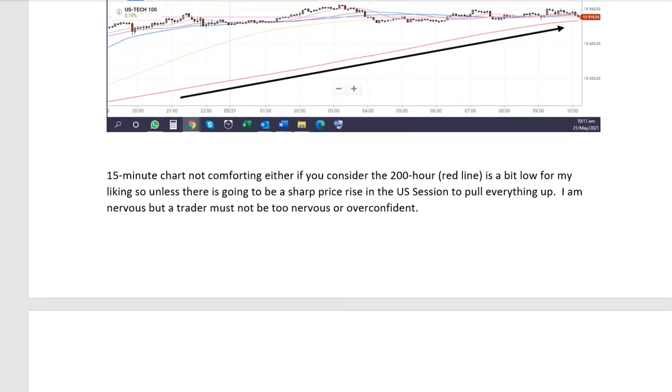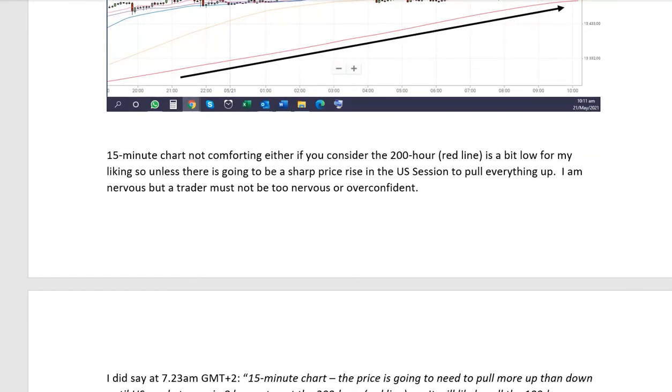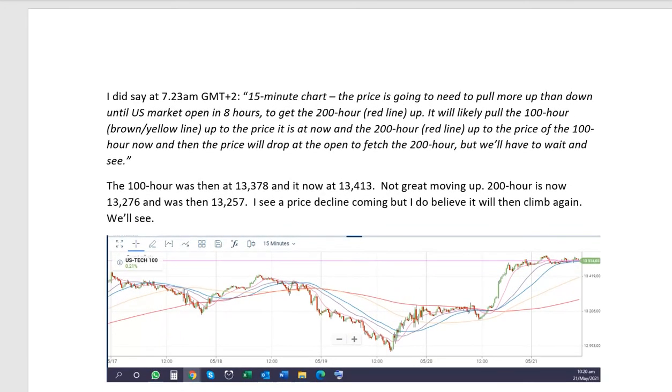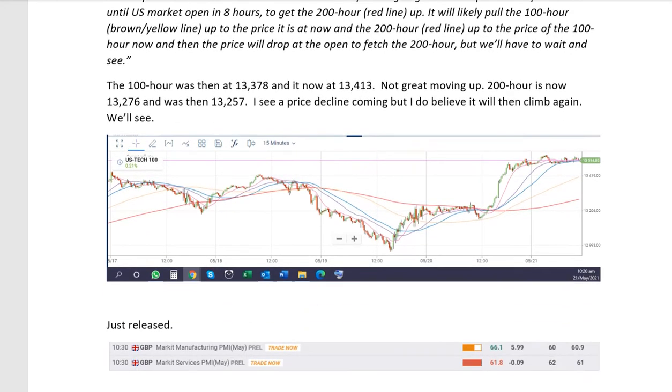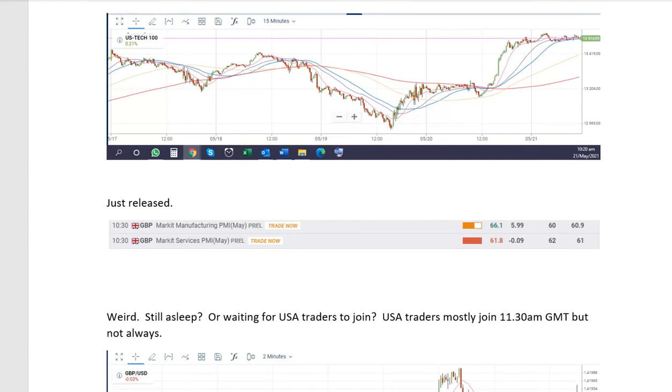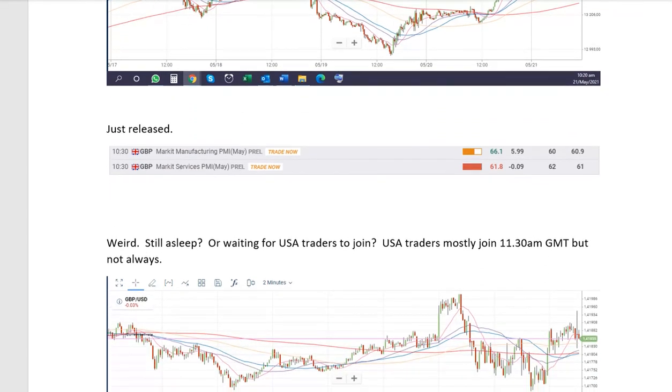On the 15-minute chart, even though the 5-minute chart is very comforting for me, I then went and looked at the 15-minute chart again, and those moving averages are still too low for me. They're not pulling up high enough. So that price might fall to go and fetch the 200 moving hour. But it's only 10 a.m., 21st of May. Americans haven't started trading yet.